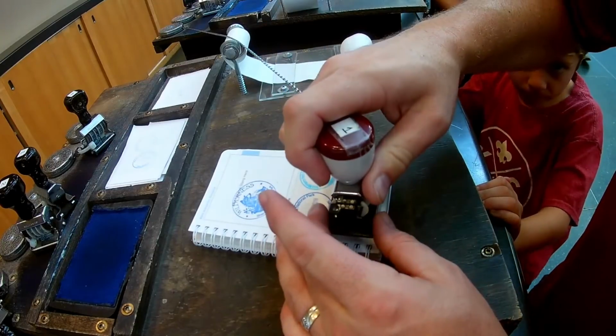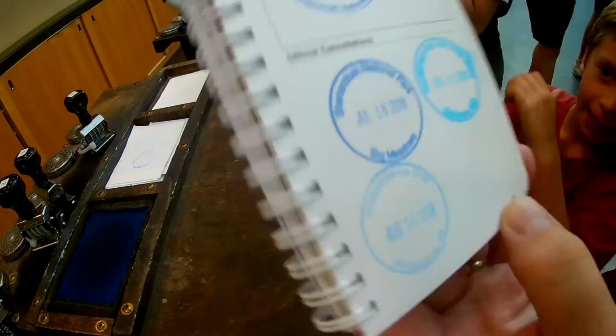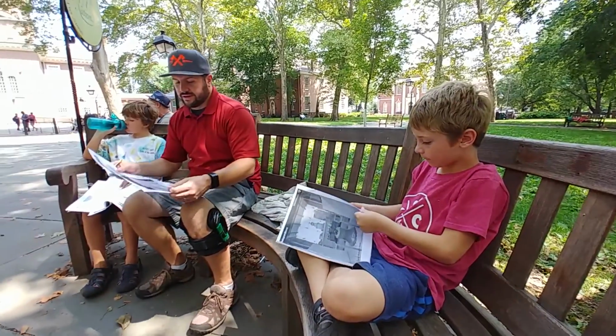Lesson. We are downtown in Old City, Philadelphia. It is a National Park Service site, so we get to stamp our book, and the kids and John are inside right now stamping their books, and we are going to be working on our Junior Ranger program instead of doing school today.